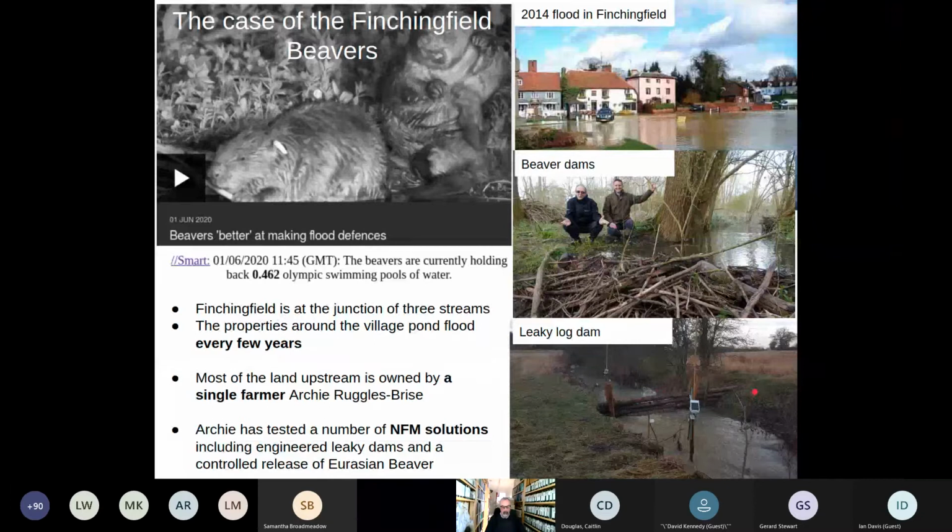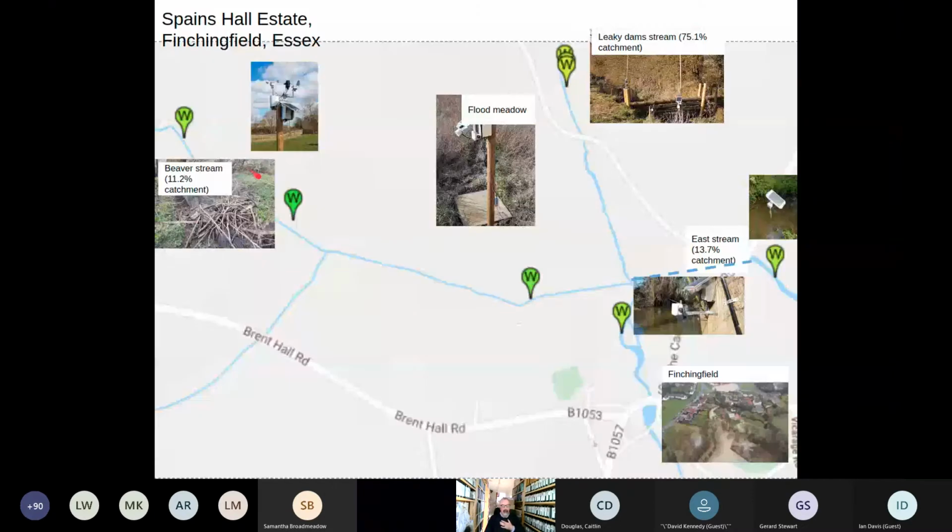again with a couple of flow stations in. So this is the setup of our sampling there. We have the stream here that is the beaver stream. We have the stream here that has the leaky dams. And then we have the east stream here that has no mitigation. It's a different landowner. And we have estimated the catchment contributions.